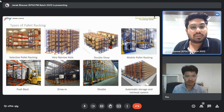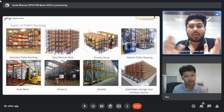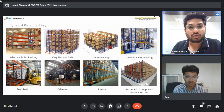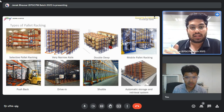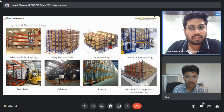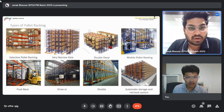Second thing is, let's say a double dip system. Now, a difference between a double dip and a selective pallet racking system is that instead of having two pallets back to back, you have four pallets back to back. So your one aisle reduces, you use some special equipment to handle these pallets, and you do not get the 100% selectivity.